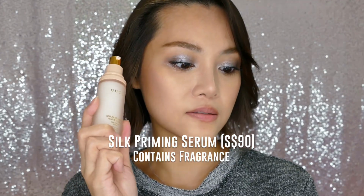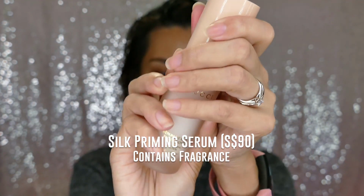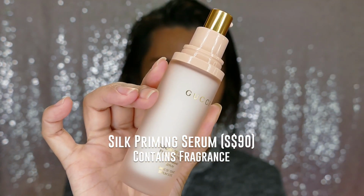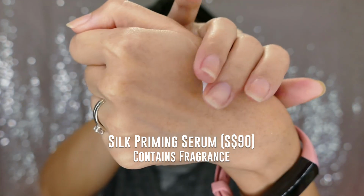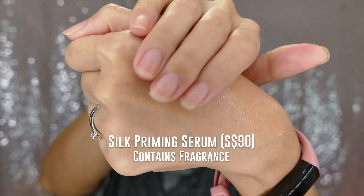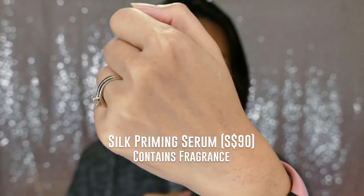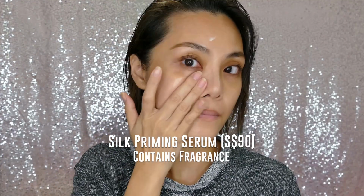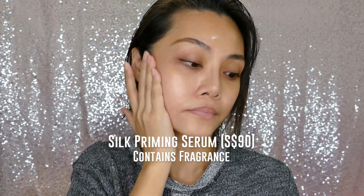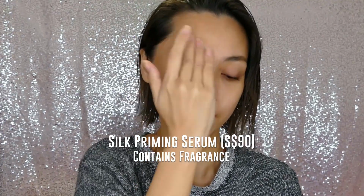On the other hand, the serum is supposed to be a formula that is silky smooth and leaves your skin feeling refreshed and hydrated. It does not have a heavy, slippery, silicone feel, which I really appreciate. I just want something that smooths over the skin and allows makeup to glide on over it, which this one definitely does. It has a very light and fresh texture that just sort of rubs out and almost feels like what it claims, a primer and a serum in one.